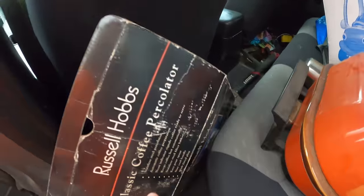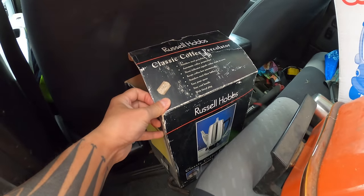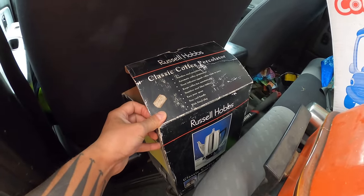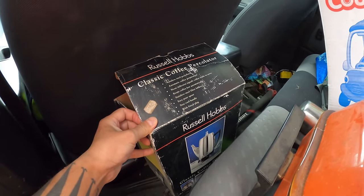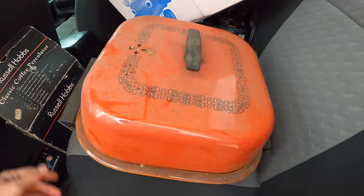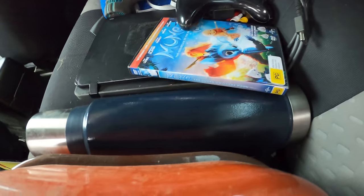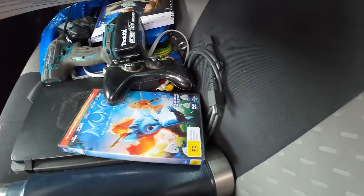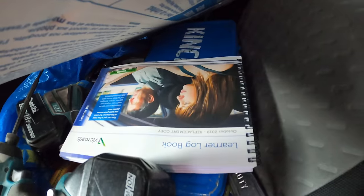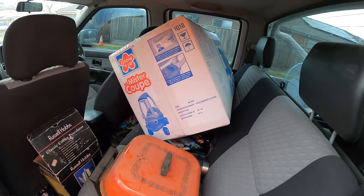You know, we got the percolator. I actually don't even know what that does. Coffee percolator. Stainless steel, automatic coffee preparation. Keeps coffee hot automatically. Easy pour spout. Okay, there's that. This vintage Sunbeam cooker thing. We got the Stanley thermos. There's a laptop, Xbox controller, Nintendo cords. Oh, don't forget the learning how to drive book, DVD. Yeah, that's pretty cool. That toy car, hopefully resell.